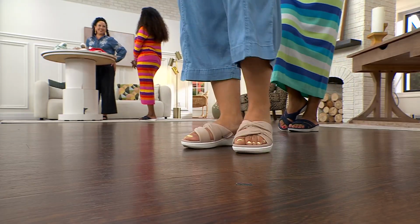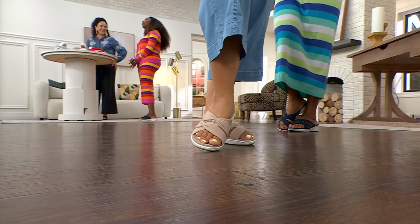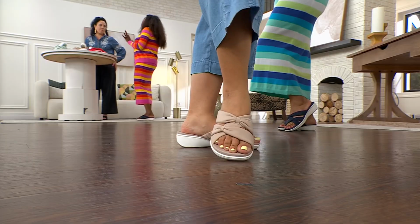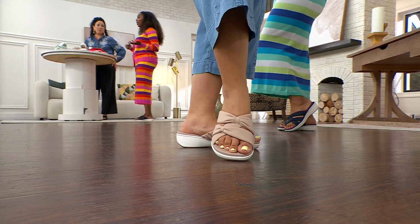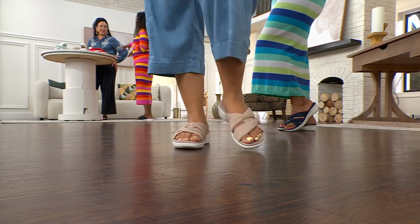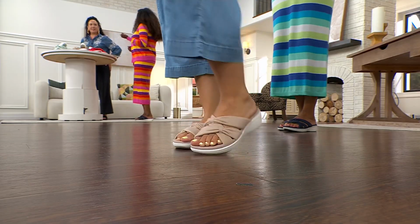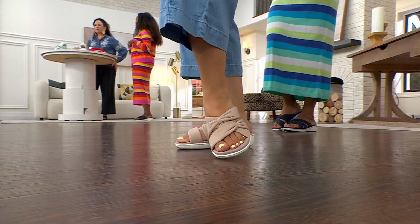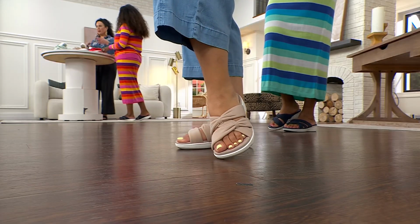My feet have been through some things, okay? I will admit it. I will wear a shoe that's cute sometimes that I know is not the right one, and then you pay for it later. But this is the one that you put on and you never pay for it later. And it's cute. So you're like, I want to wear it with my dress. I want to wear it with my jeans. I don't want to do the uncomfortable one because this one works. You don't have to do the uncomfortable one anymore.